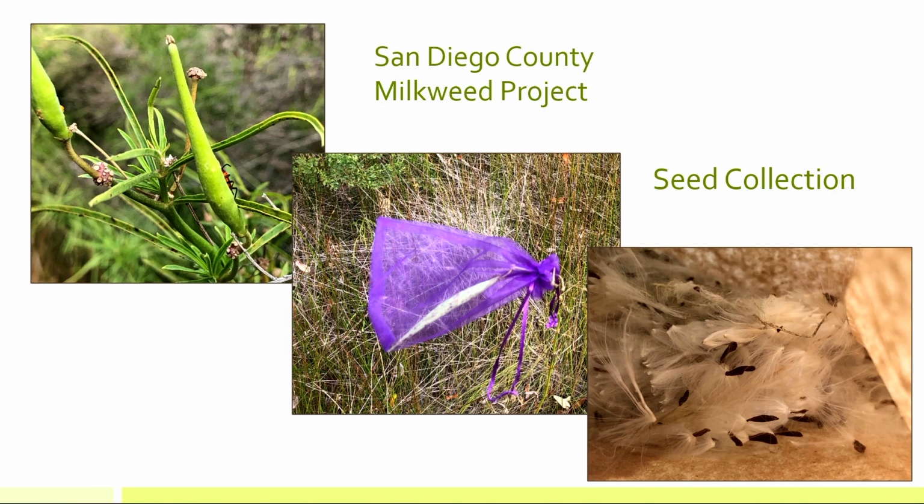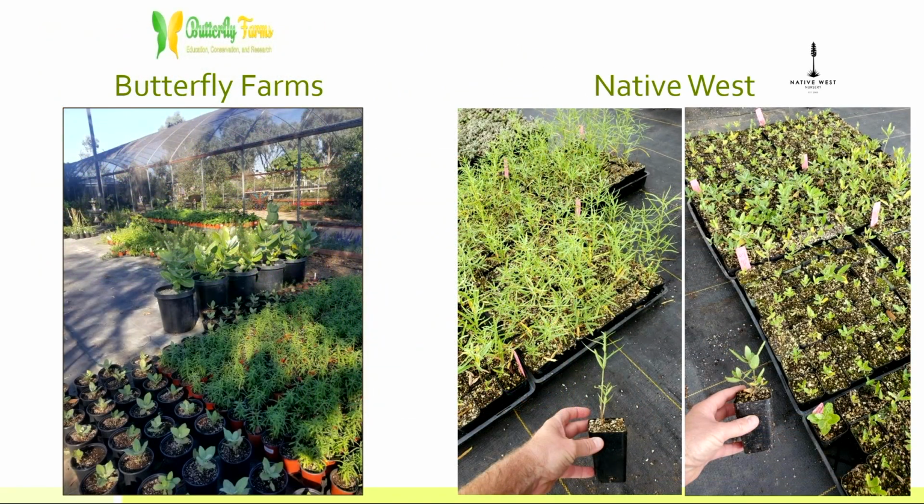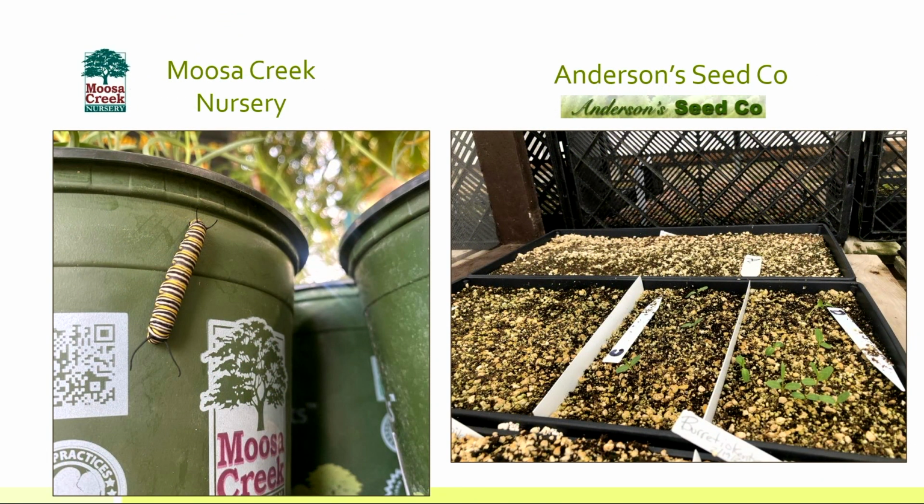This just kind of illustrates the process from bagging the seed pods to collecting them. Here we have some of our nursery partners. Butterfly Farms has a live flight house. They grow a lot of different species of native milkweed. Native West is one of our local nurseries for restoration. Moosa Creek grows a lot of plants both for restoration and for retail. Anderson Seed Company does some local production of native seeds.